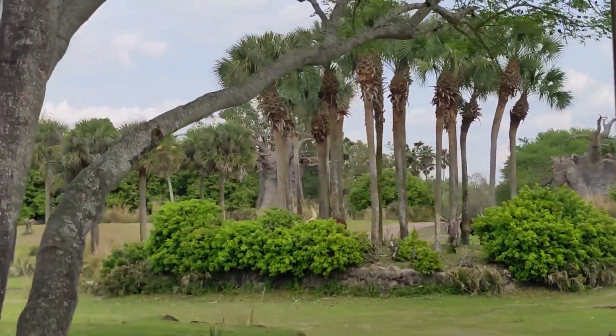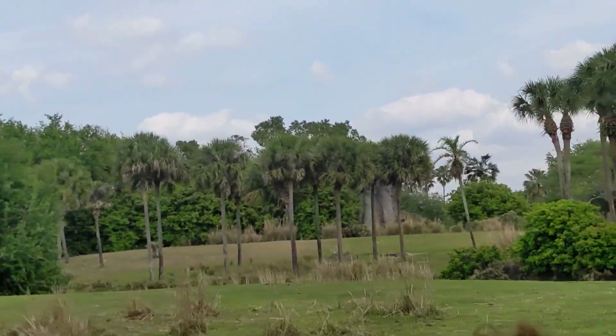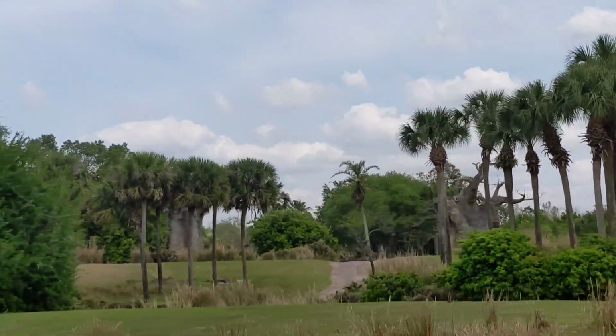They'll also run at speeds of about 50 to 60 miles per hour. Wow. Putting them in the top 10% of the world's fastest land animals. Yeah, that's really fast.